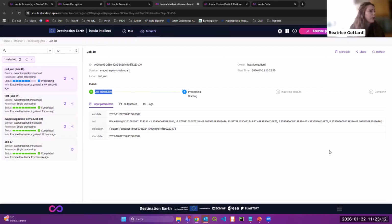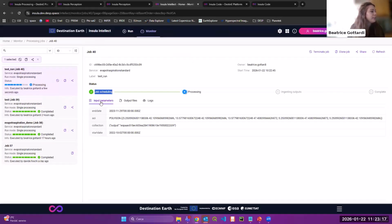So let's go through some features here. In the input parameters area, you can visualize again, as a reminder, what you set as input: the AOI and the start date and the end date, of course. You can see your name here for sure because you will be the owner of this run. This is important to know because the run that you launch will not be visible to others. Only if you share the run will it be visible.